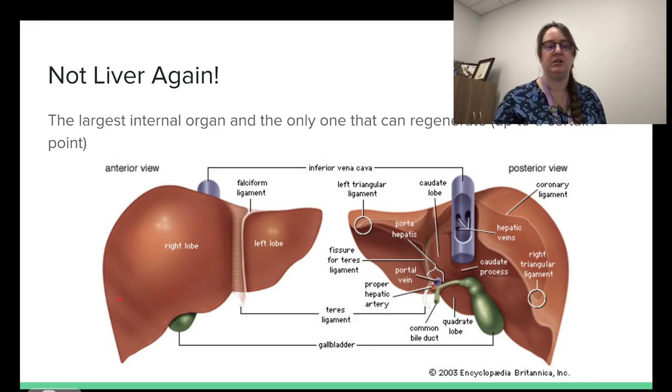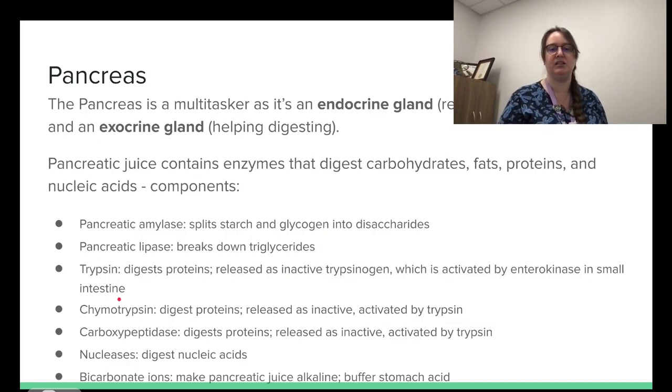Trypsin, oopsie, go back. We're not talking about the liver yet. So trypsin digests proteins, and is activated in the small intestine. This digests proteins, released as inactive and then activated by these guys. Carboxypeptidase, again, digests proteins, released as inactive, but then gets turned on by trypsin here.